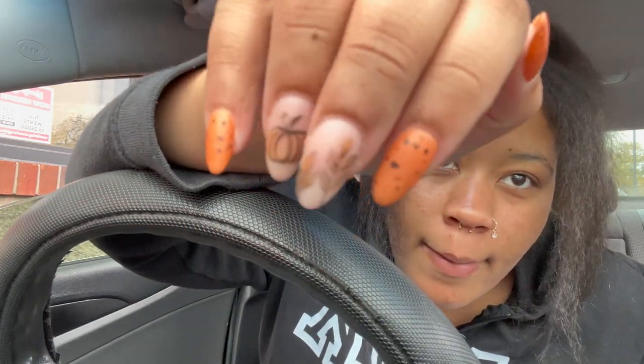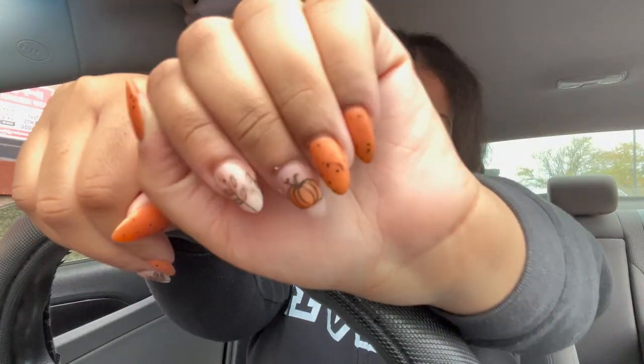If you didn't peep, my Halloween nails. This is the second set of Halloween nails I've gotten. Okay, we're finally moving up. Yes. Thank you. Okay. I put this new car freshener in my car. It smells so good.